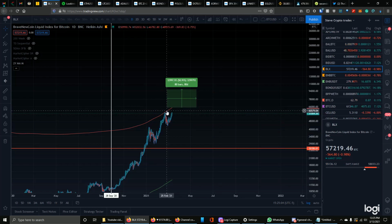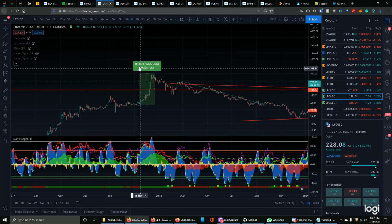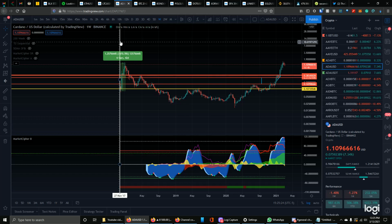Okay, so every single altcoin that I'm talking about is theorizing that Bitcoin has already broken this, okay, and confirmed it, and we're going to our macro top. So based on that, Ethereum did 410%, Litecoin did 671% gains during this time, and Cardano, we don't have as much market history, but this is as far back as it goes, November 27th, and Cardano had 1400% gains in 42 days.